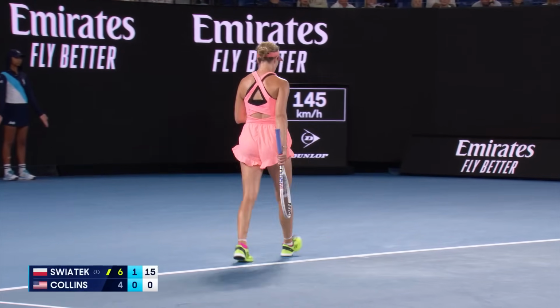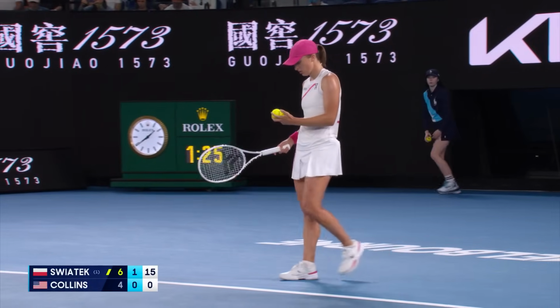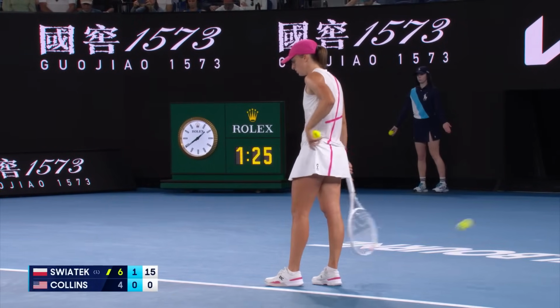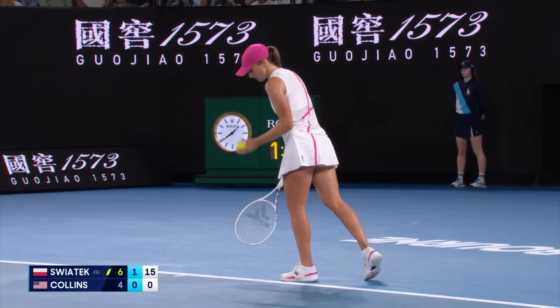The other thing that is remarkable when you look at the speeds from Swiatek, she still has margin. She still has tremendous spin. This is not increasing the risk. It is just increasing the pace.